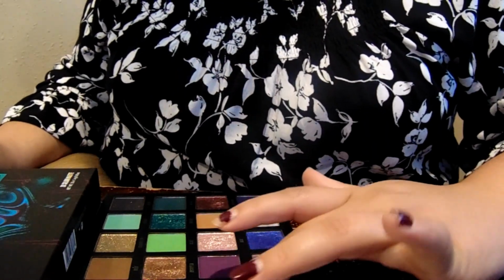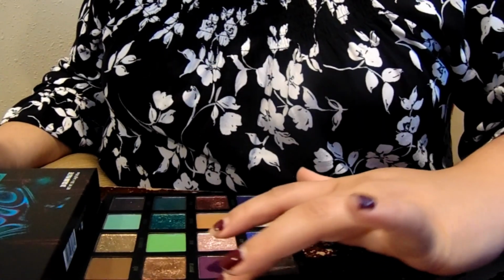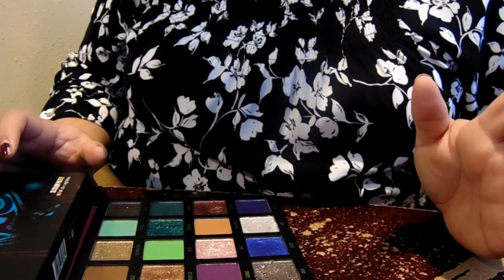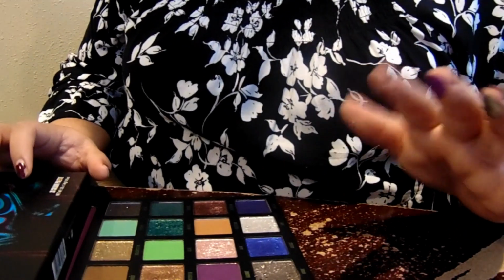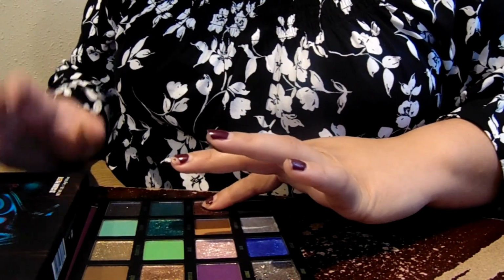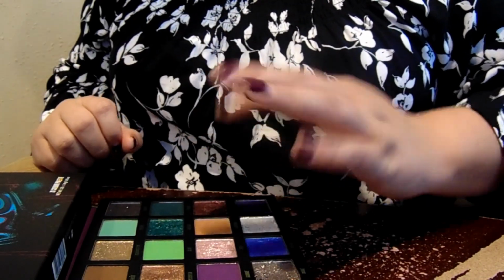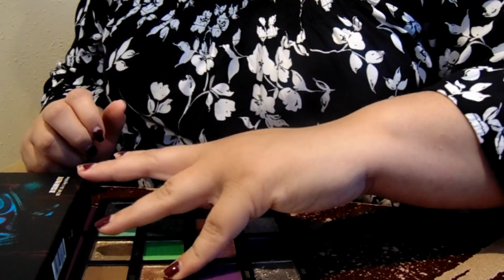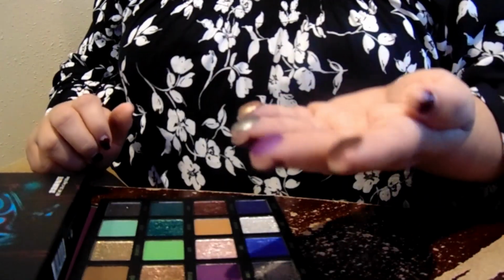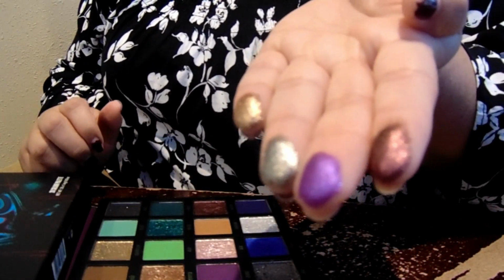Nightmare probably has the driest formula for the shimmers in here, but it worked so beautifully. It was so pretty. And then, oh god, these are also so freaking gorgeous. I'll do Distortion. That was another one where I was like, oh my god, the swatch. So good. And then I'll do Encrypted. Another pretty one where I feel like once applied on the eye, it looks different. So those are the 4 swatches right there.